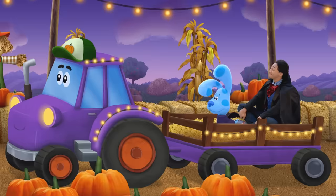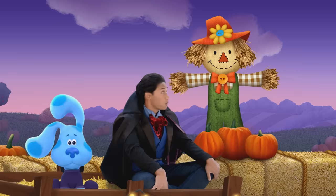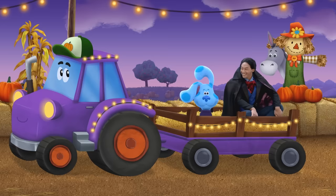Listen up now. There's still one more animal somewhere around here. Hey! A scarecrow! The scarecrow's alive? Wait. That wasn't a scarecrow. What do you think made that sound? A donkey! There you are, Francis! You better get back in your pen now.